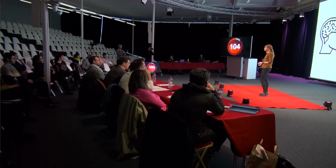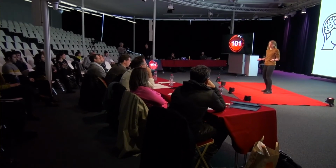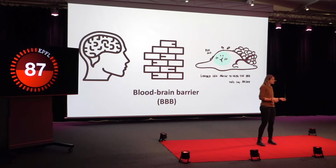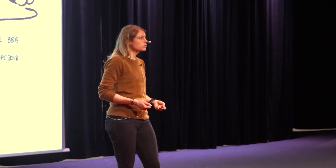In my thesis, I'm using these cells as drug transport carriers across the blood-brain barrier. To do so, I'm attaching nanoparticles to the cell membrane. You have to know nanoparticles are particles which are around 1,000 times smaller than the diameter of a human hair. Just imagine these nanoparticles as backpacks. These backpacks I can use to entrap anything I want.